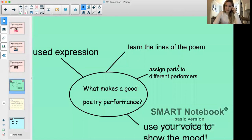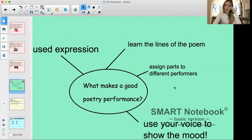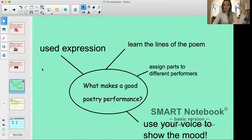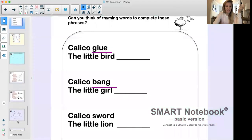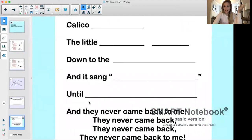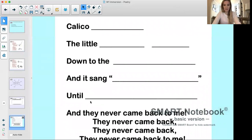So we need to learn the lines of our poem, and you can read them if you need to, but it's good to practice them so that you know them. You might assign parts to different performers. This is a really short poem, so you should be able to do it by yourself, but if you can get someone at home to help you or be in the video with you, that would be great. Did you use expression? So are we just reading it really slowly, or are we trying to think of that mood? What's the mood of our poem? We know that this poem is quite a silly poem, isn't it? It doesn't make sense. Our writing doesn't have to make sense. So we're looking for you to be quite silly when you're reading the poem, because it's meant to be a fun and a funny poem.